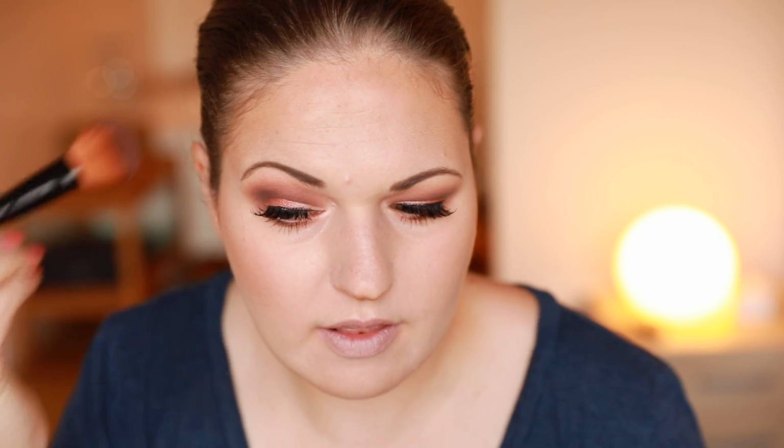So I'm just using a tiny bit and then blending upwards into my hairline. And this also has a slight shimmer to it, kind of a pinky bronze shade. It's really gorgeous. This is actually something I just picked up recently at the drugstore. This is the Master Chrome highlighter by Maybelline, and this is in the shade Rose Gold.